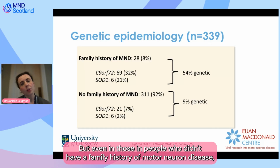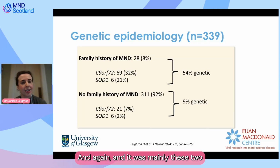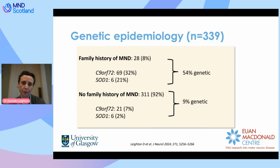But even in those people who didn't have a family history of motor neuron disease, so no one else in the family is thought to have had motor neuron disease, even in those people, 9% had a genetic cause. And again, it was mainly these two most common genes, C9orf72 and SOD1.